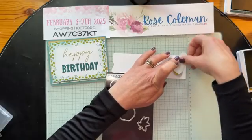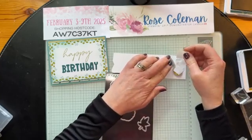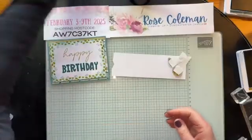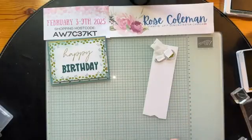And then you can also do like I did yesterday. I already die cut these pieces out of white cardstock, and then I stamped right over top of them. And I actually find that easy to do too. So it's really just a personal preference what you like to do. Okay, so there we go. We've got that. Let's grab my mini boss. Okay, mini boss.